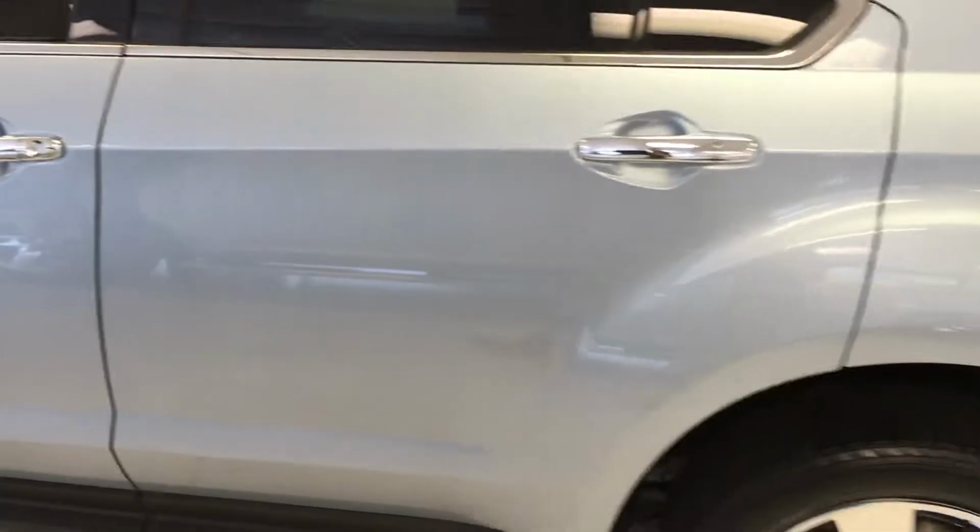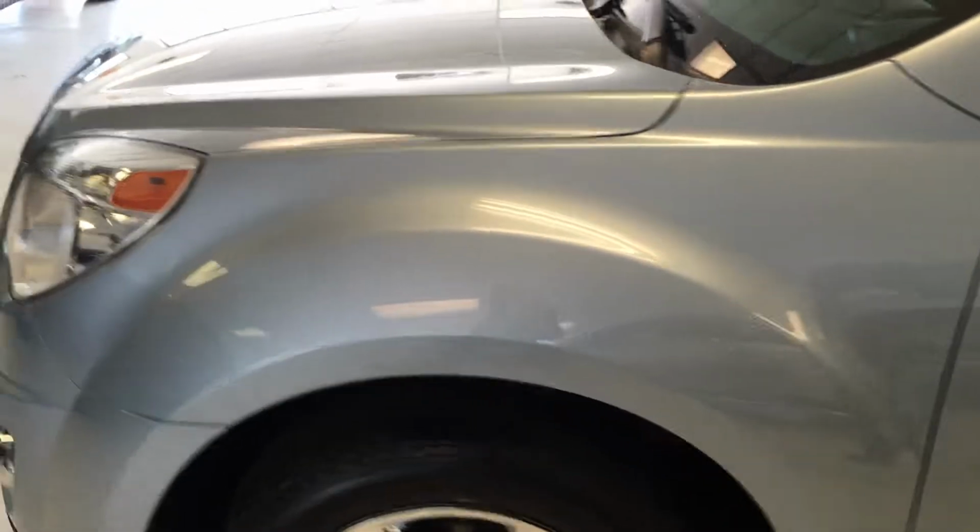Driver's side also looks to be in good condition. 22,000 miles, there's very few problems with this vehicle. Just a couple stone chips and things like that, but for 22,000 miles, vehicle's in very good condition.